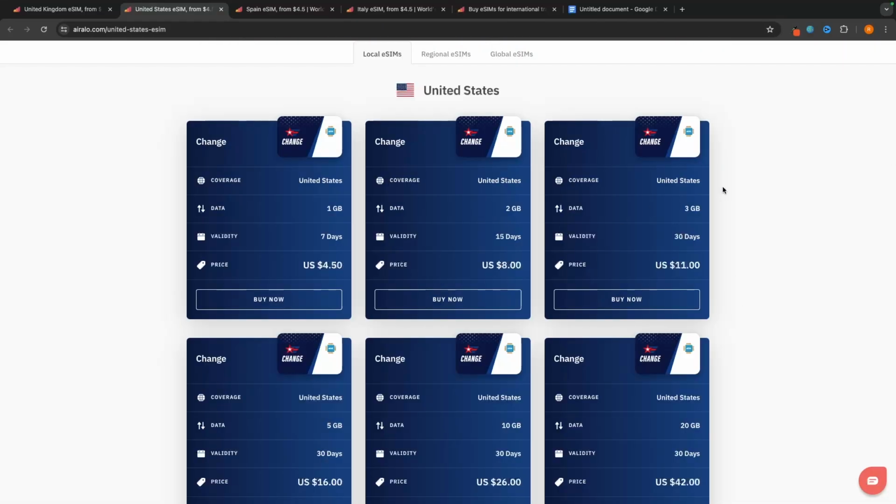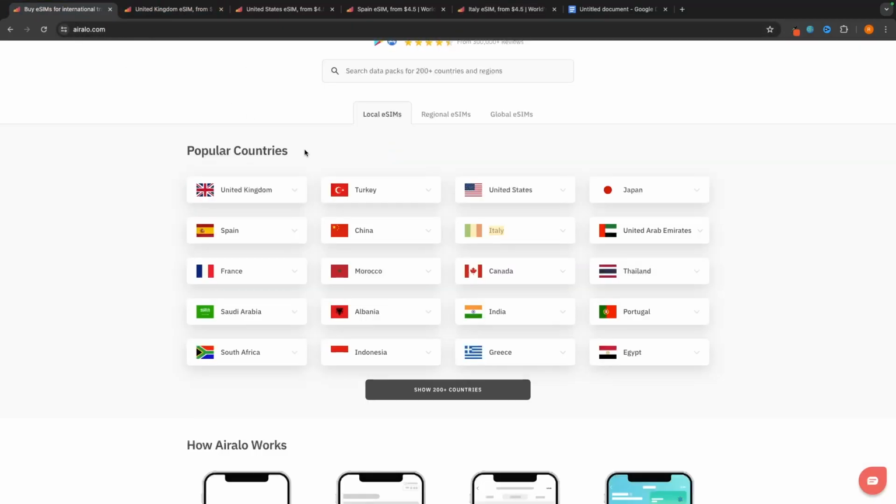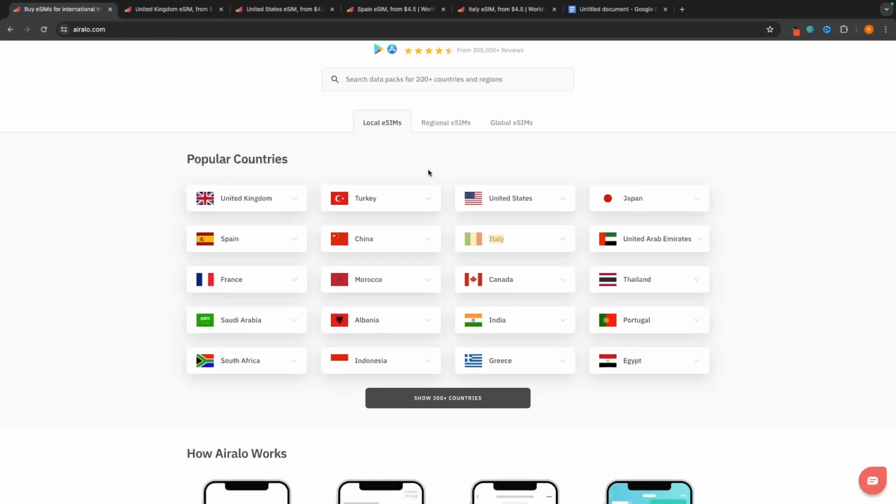You can buy more data for the SIM card later down the line. So for example, let's say we buy 2 GB of data for the US, but we run through that and we need more. We can purchase more data on that same SIM card so that we can keep the same number.